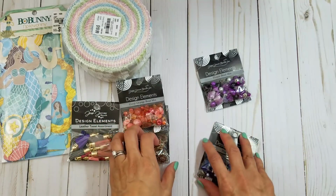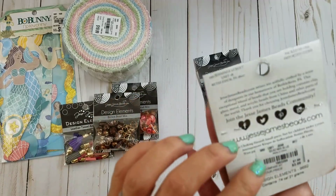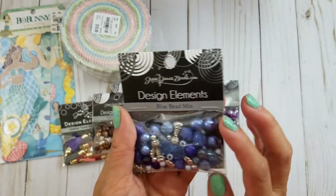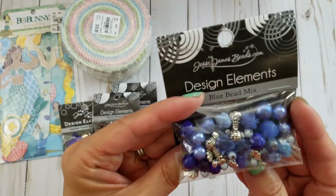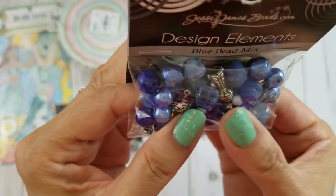And then, so this one's the brown mix, I think, right? Yeah. And then this one is really, the last two, these two are what I really, really wanted. Look at this pretty blue, you guys.